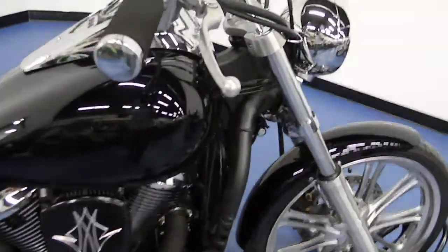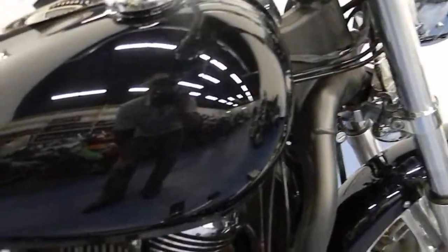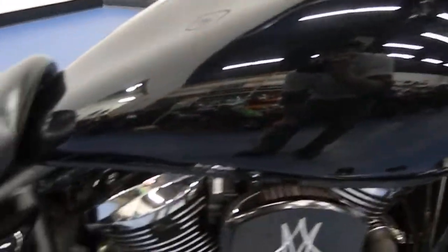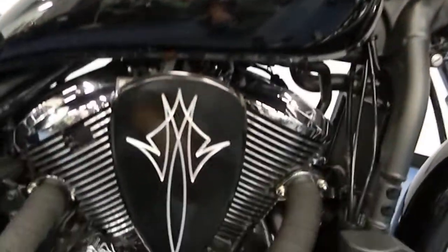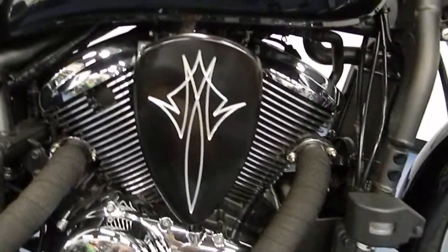So we start on the right side of the bike here. You can see the tank is in excellent condition. No dings, dents, or major scratches. This bike has been highly customized. It's got a lot of parts on it. Take a look. It's got a custom air intake with a K&N filter. It's got custom heat-wrapped black exhaust.